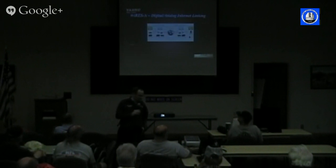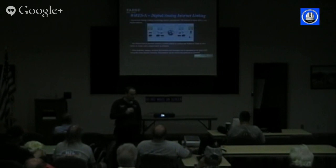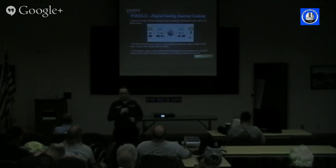There's no digital decoding. Wires-X is the system that we're going to use to link both analog and digital. It will work with the repeater in hybrid mode. Right now, it only supports the FTM-400. If you can hit that again, it should bring out some of the text there. It does work right now with the FTM-400, and that's our test bed for this system.